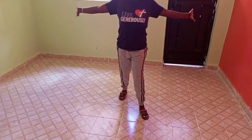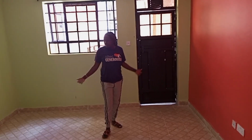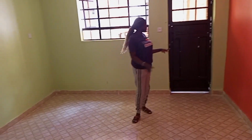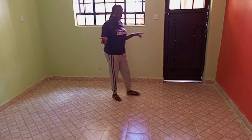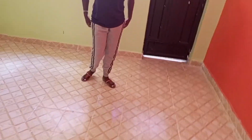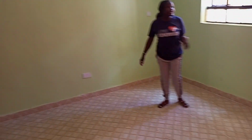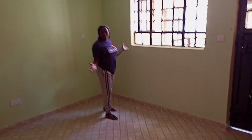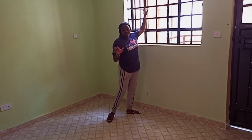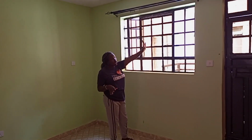So guys, this is the space. Now this is the bedsitter. As you can see, it is not small, by the way. One good thing about this bedsitter, it is not small. And then there is a lot of lighting that is coming in. Of course, you're not going to spend much money on lighting. Actually, I love this bedsitter. I love it. It is so nice. It is so unique. So, guys, as you can see, this is how it is.